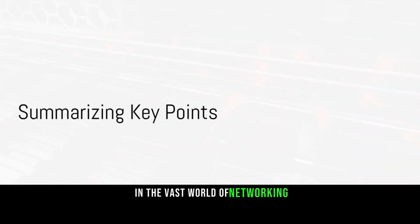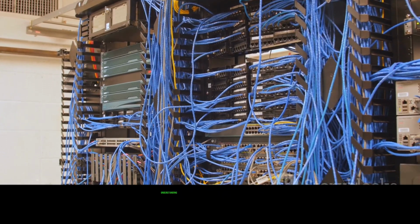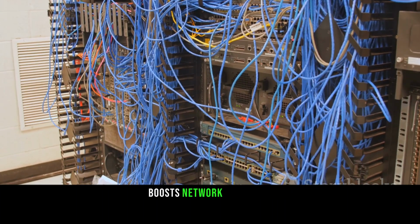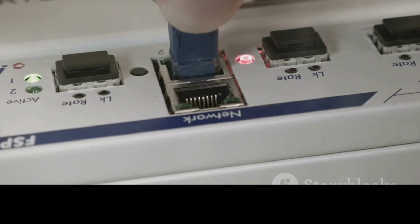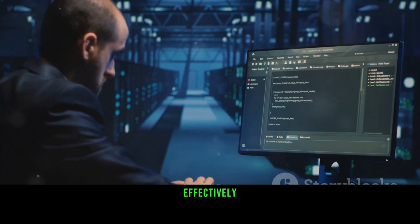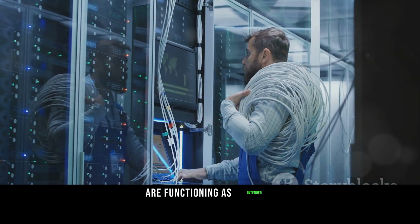In the vast world of networking, Layer 2 discovery protocols and EtherChannel are your essential tools. Today, we journeyed through the intricacies of these vital components. We started by understanding their importance, where we highlighted how these protocols make network troubleshooting easier and how EtherChannel boosts network efficiency by bundling several physical links into a single logical one. Then, we delved into the configuration of Layer 2 discovery protocols, demonstrating how to set them up effectively. We also learned how to verify these protocols, ensuring they are functioning as intended.